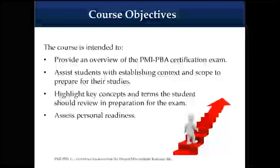But you're not going to learn the concepts. We're not going to sit there and talk about facilitation. We're not going to write use cases. It's experience-based, and at this point we want to focus on helping you prepare for the exam. So keep that in mind. All right, we're going to highlight key concepts and definitions, but we're not going to teach the principles.